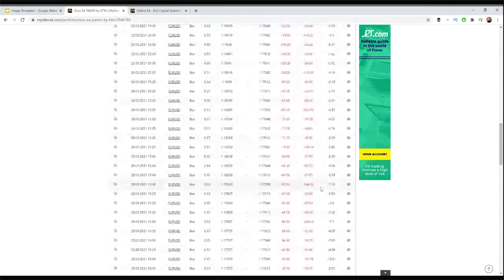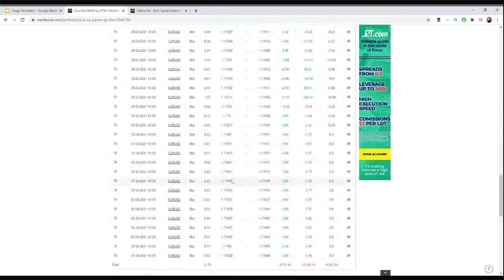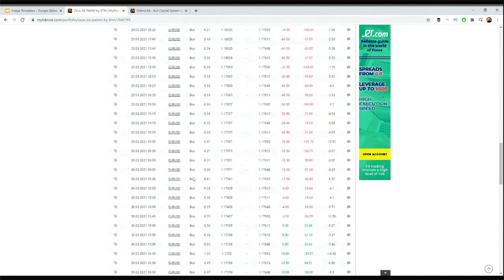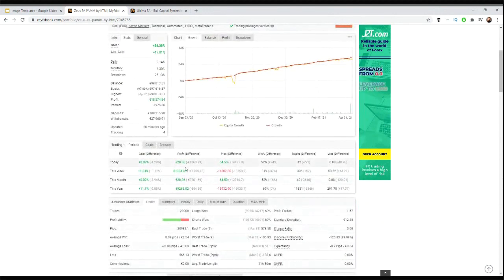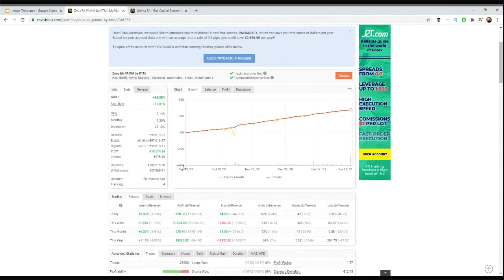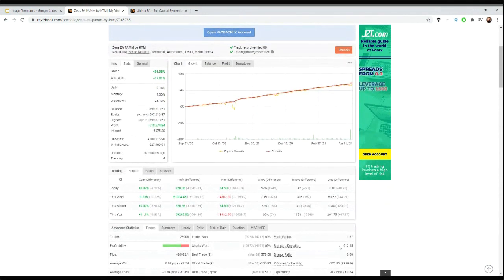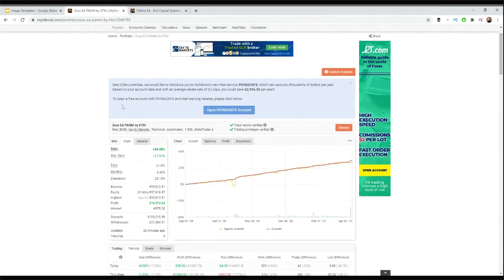In any case, the closed profit for March, again, steady, plus 4%, 3.96 to be very precise. Very steady every month, positive, but no massive profits, right? But still very good for 2.64%. So yeah, very consistent. Happy to see that. And profit factor of 1.57. So great results.